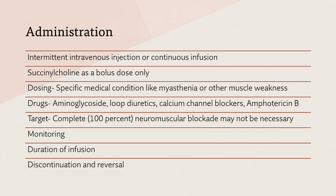The action of non-depolarizing agents can be reversed if necessary by administration of an anticholinesterase drug such as neostigmine or edrophonium. The action of the steroidal agents like rocuronium or vecuronium can be reversed by administration of sugammadex sodium.